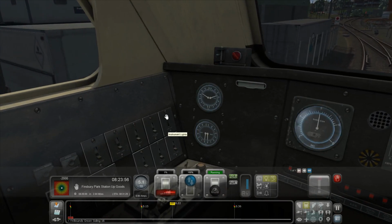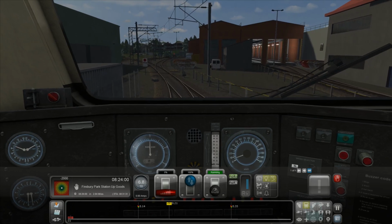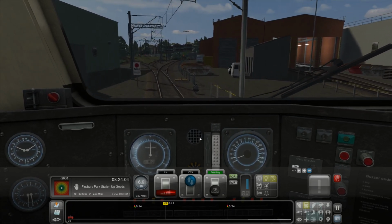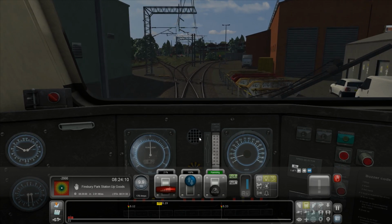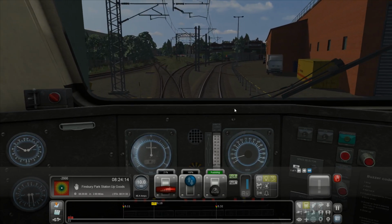We definitely want the instrument lights for this one because we're obviously going to be going through the gasworks tunnels. Right, okay, put a bit of power on. Probably should have stopped there, but see, I did it. I pressed the wrong blooming horn.